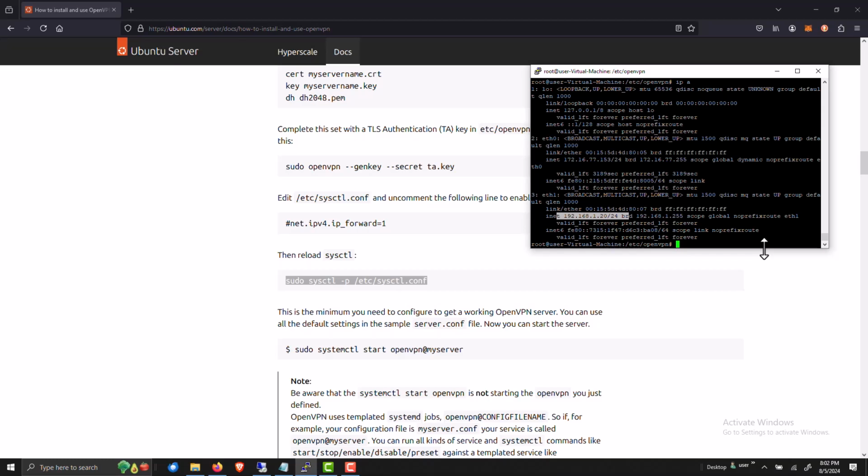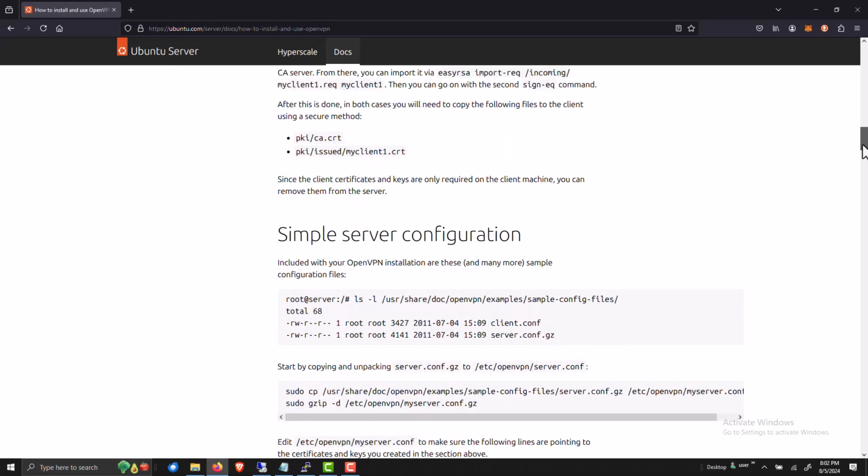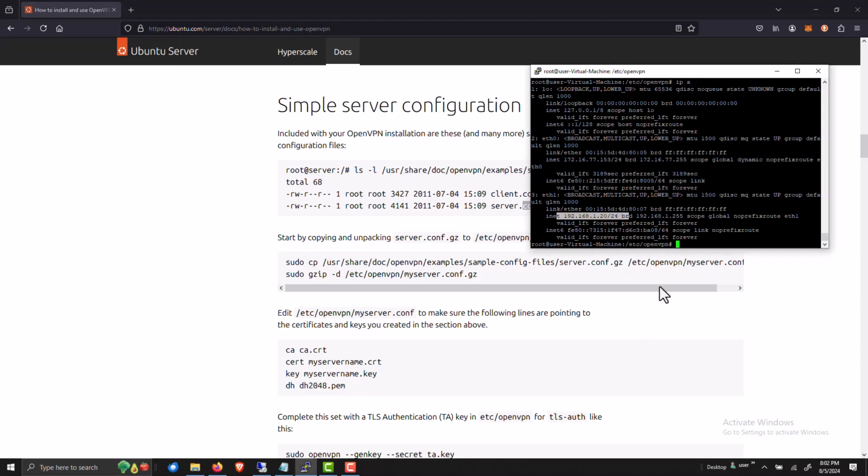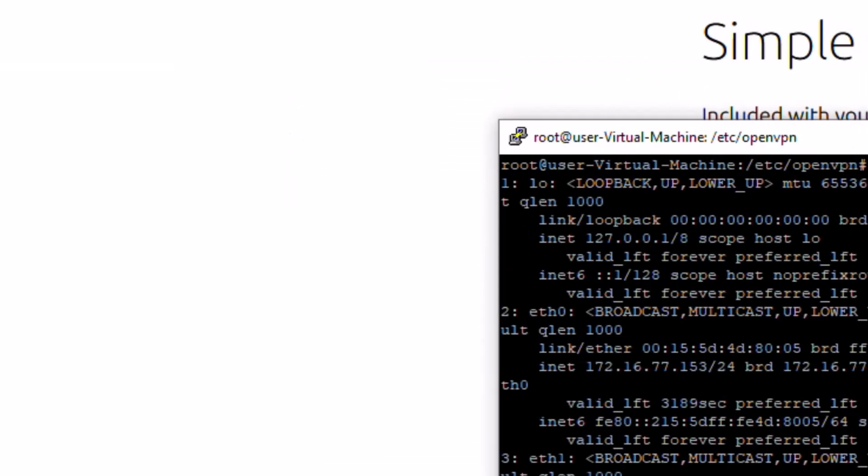That is our very next thing to do here, work with our config. So if we backtrack a little bit in this document and go back to here, sample configuration. This is a little bit wrong. It talks about the server.conf.gz file. That's not there anymore. They don't do that anymore. So I think that's slightly out of date. The config file is there. It's just not in a GZ file.